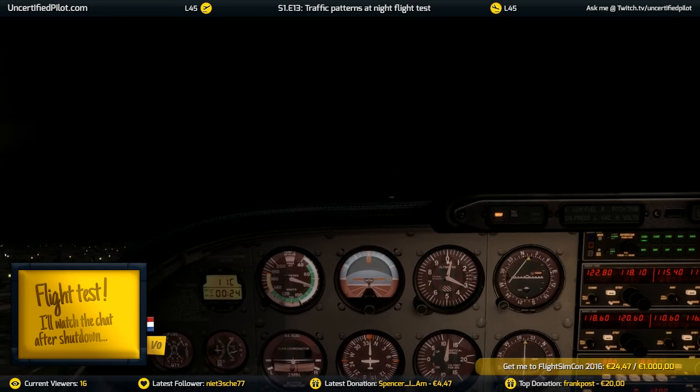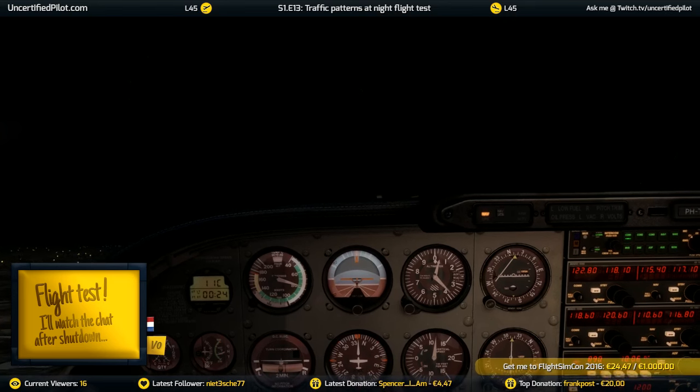Bakersfield, Piper Archer, 34 Bravo, taking runway 34, left closed traffic.